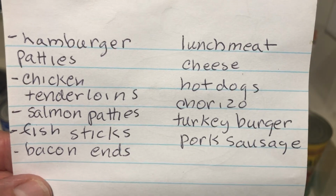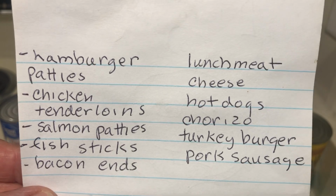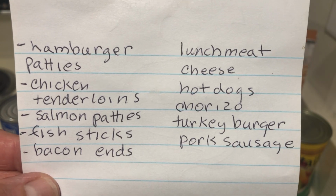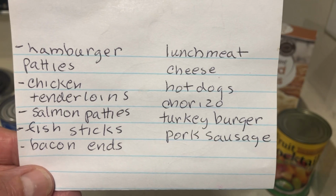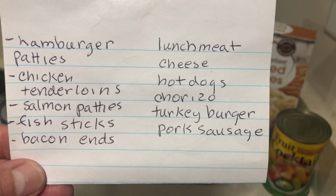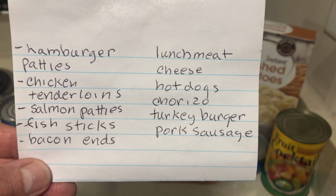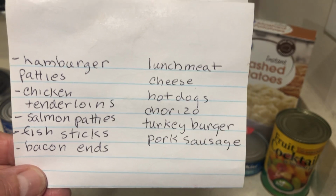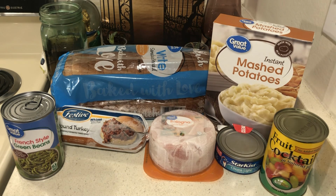Salmon patties, and you get a nice big patty and a nice big burger. And then I bought fish sticks at Walmart and bacon ends. That's on one side. On the other side, I have lunch meat, cheese, hot dogs, chorizo, turkey burgers, and pork sausage, you know, those little links. So you can pack your freezer full of meat.